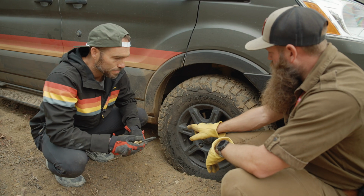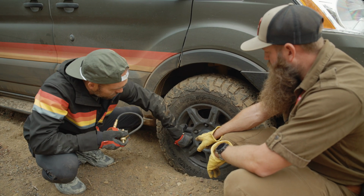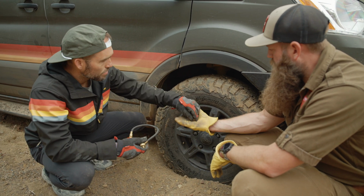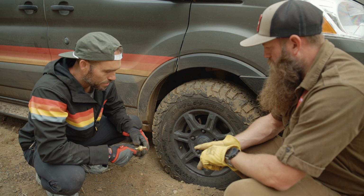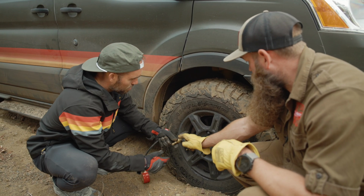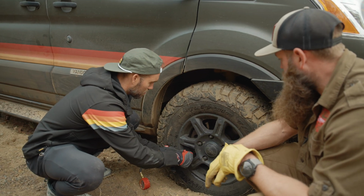All right, we're gonna take the valve cover off and then we'll use the easy tire deflator to reduce the pressures. I can take that for you. Thank you. You're welcome. All right, so I'm putting this on? Yeah, so you'll actually screw this on and then you're gonna attach it to the stem there.